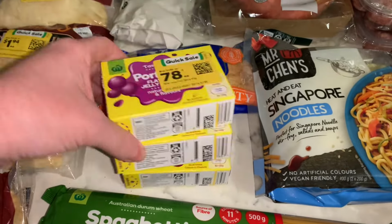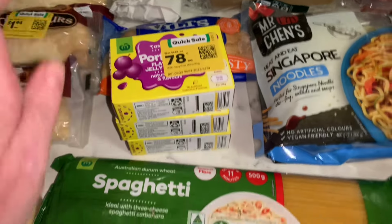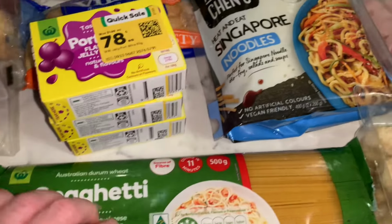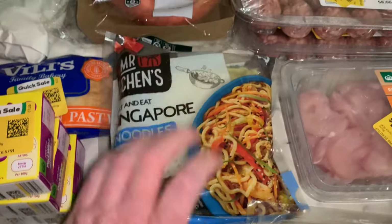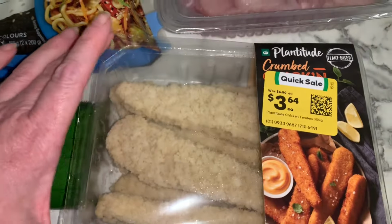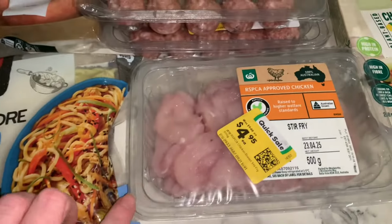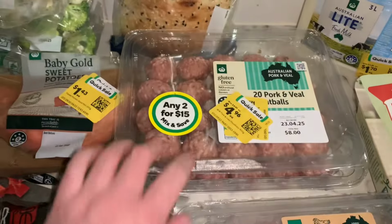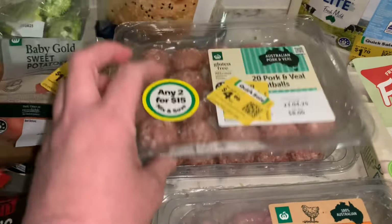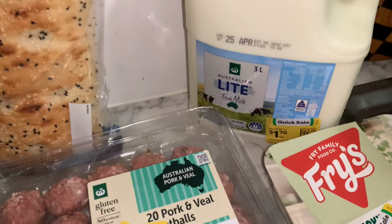Some sweet potatoes was at the back. Oh, another pasty. A couple of jellies here marked down. A packet of spaghetti, because I'm meal planning at this point, finding all these markdowns. Some Singapore noodles to go with the teriyaki sauce. Plant-based chicken tenders, really happy with that. Chicken stir fry, happy with that. 2 packets of pork and veal meatballs, $4.96 marked down. The Turkish bread that went with the salad bags.